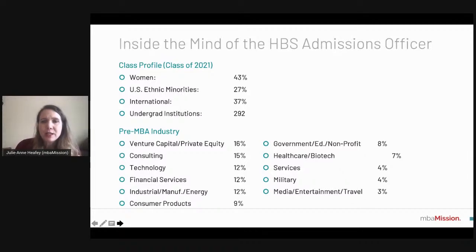And they come from all different industries. So you kind of see here all of the different backgrounds that people have, kind of to what we were just talking about of who they want to get in the class. They want some variety.